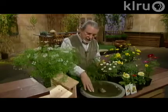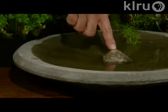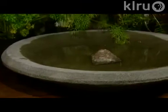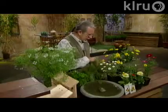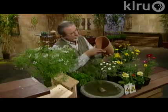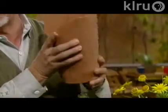And to have habitat, you've got a little water out here, down low where the beneficials can get on them. I like to put a rock in the middle so the beneficials have a place to land so that they will be able to get a little bit of this water. Water is a critical part of habitat for the lizards and for the frogs. Maybe you've broken a pot at some time, and what you'll do is bury this into the soil like that, and the frogs will use it as a little house out there. So these broken pots really aren't going to waste at all.